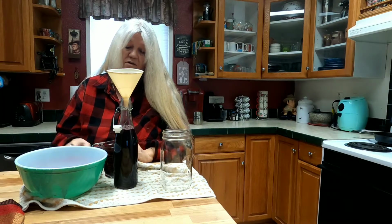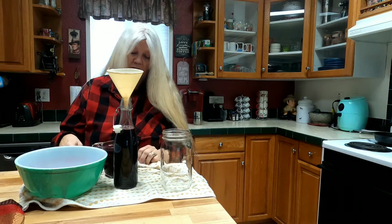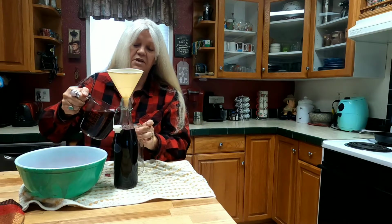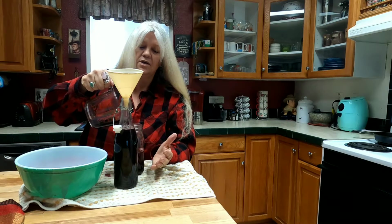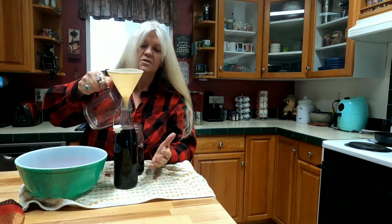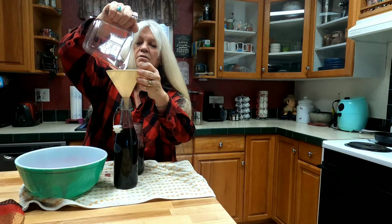That didn't reduce down a lot, but it did some. But it simmered for like 30 minutes or 45 minutes, so I know I got the juices in there. Sometimes I'll simmer it for about an hour.